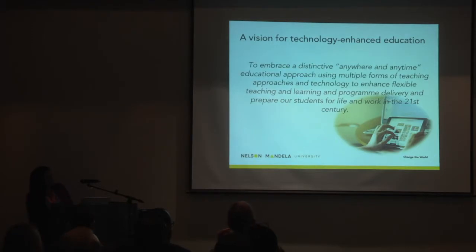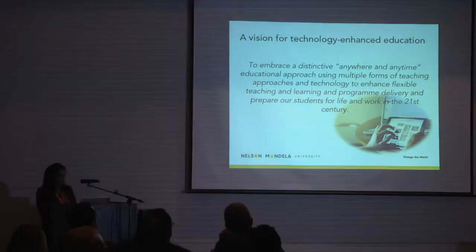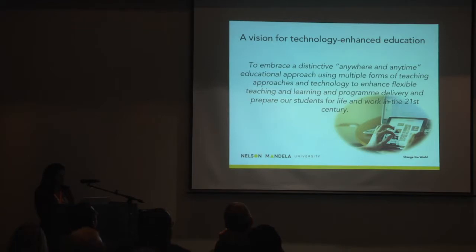It then got integrated into our teaching and learning policies and a blended learning approach, and this is where we ended up: a vision for technology-enhanced education, to embrace a distinctive anywhere and anytime educational approach using multiple forms of teaching approaches and technology to enhance flexible teaching and learning and program delivery and prepare our students for life and work in the 21st century.